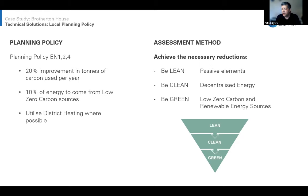So I'll talk through the assessment method of how we go about trying to make those savings, the sequence. It's a system called Lean, Clean and Green, which you might have heard of. As the diagram shows, there are greater benefits taken from the early passive lean methods where it's about creating an efficient envelope, the siting of the building, its overheating and its window design and so on. Being clean is about decentralized energy from community sources, and being green is about low, zero carbon and renewable energy sources.